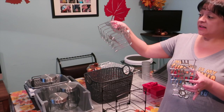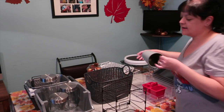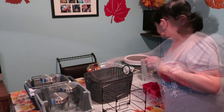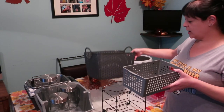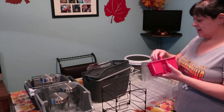So yeah, I really like these. I got that for the utensils, and I can use these for something else, which I'll show you. Then I have a bunch of baskets: this big one, and a smaller one here. Kind of doesn't fit in.